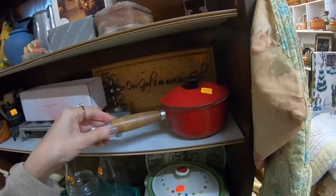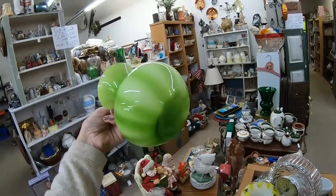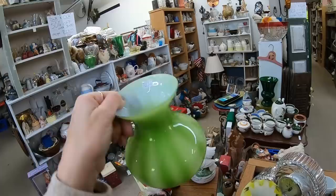Not so much. Oh my goodness, this booth looks really interesting. Okay, no, this is not old, but boy, is this pretty. Green glass. What is that called? Casing, I think. It's cased glass. That means the white is on the inside and the color on the outside. Lime green, $8. Definitely newer.